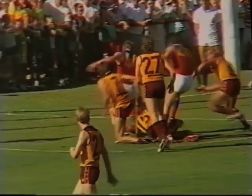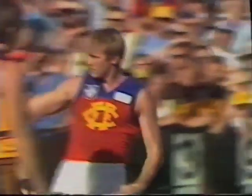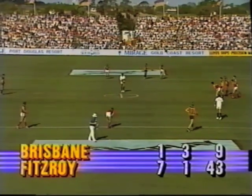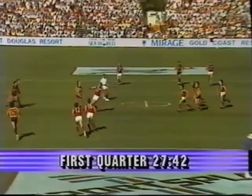Richard Osborne, look, he had time to pick that up. And I don't know whether he actually picked it up in the finish. He went to, and then he just kicked it off the ground. Soccer style, I'd say. Three goals to Osborne, four to Barwick. Great individual efforts. Centre bounce.